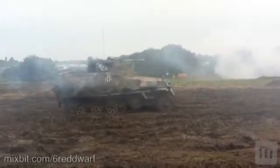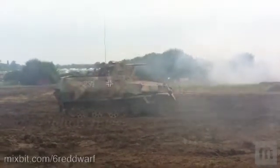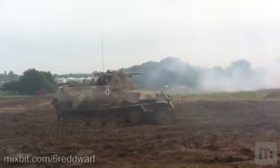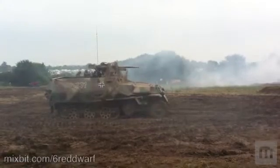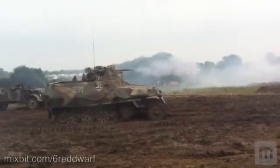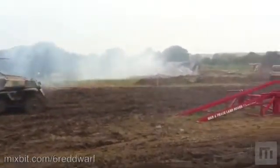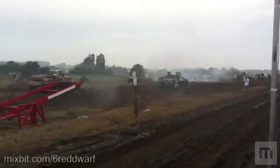What you're seeing here is in fact a typical section attack by both the British and the Germans. They are representing the sort of tactics which took place. And now the anti-tank gun is fired again on the German tanks. The idea is to try and outflank your enemy and come in behind them.